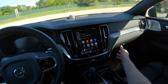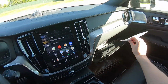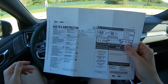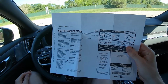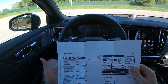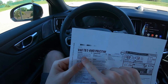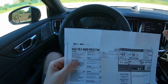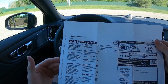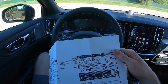Anyway, before we get out, quick peek at the window sticker. So this one is only coming in at $69,000. Really not too bad, given everything it can do and how well it does it all. Oh, so I was wrong. This is actually 415 horsepower. I'll make sure to fix that in the other part of the video. I think that's a little bit more than T8 powertrains of before. Maybe that's because this is the Polestar model.